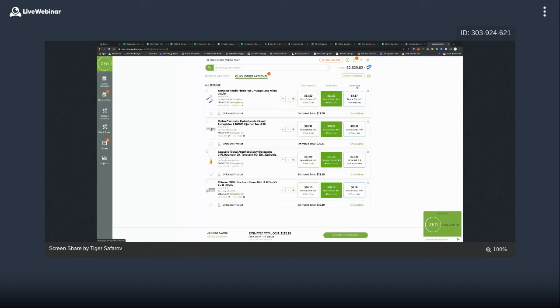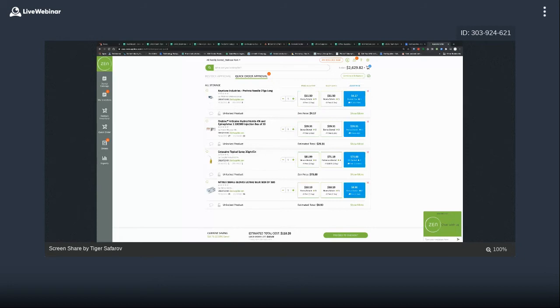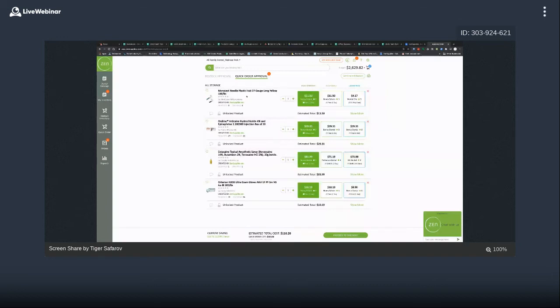As you can see, as I'm changing from one column to the other, the image is changing on the left side. So that means the product is changing, and the manufacturer is changing. I think that's what's throwing a lot of people off: okay, I go in the lowest price column, but is it the same product or not? So in the example of Monojet needles, the 27 gauge needles, Dental City is selling a product at $4.17. It's the exact same product, but it's a different manufacturer.